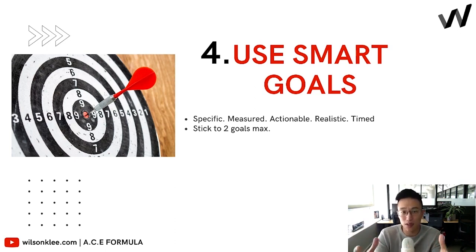It's only specific to the revenue amount, but it's not specific in terms of when do you want to achieve that? Or do you want to achieve it within a week's time, or within a month's time, or within the whole year? So being very specific is super, super important. So just to share with you guys some examples.